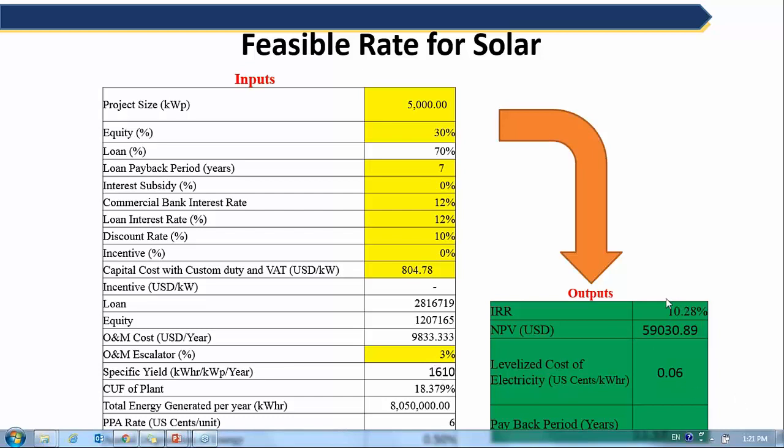With this, it seems to be marginally financially feasible, with an IRR of 10.28% and a positive NPV, and a levelized cost of energy of around 4 INR per kilowatt hour. That is around 6.5 NPR, Nepali rupees, per kilowatt hour, or 6 cents per kilowatt hour.